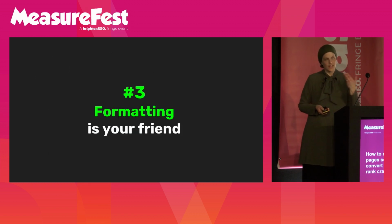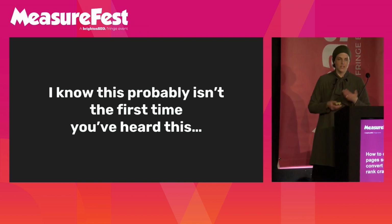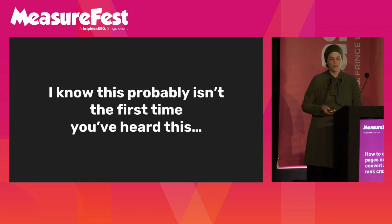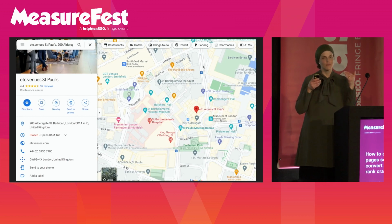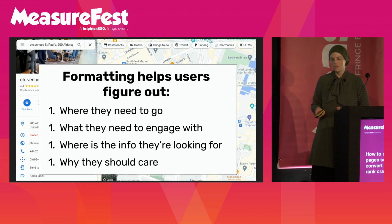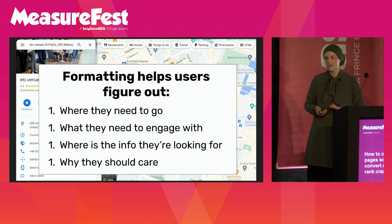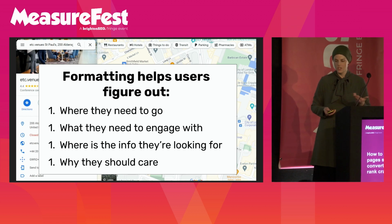The last thing, formatting is your friend. I know this probably is the first time you're hearing this, and all of you are good writers, otherwise you probably wouldn't be here today. But formatting on the web page is like a map for your users. The formatting helps your users figure out where they need to go, what they need to do, where the information is that they're looking for on the page, and also why they should care.